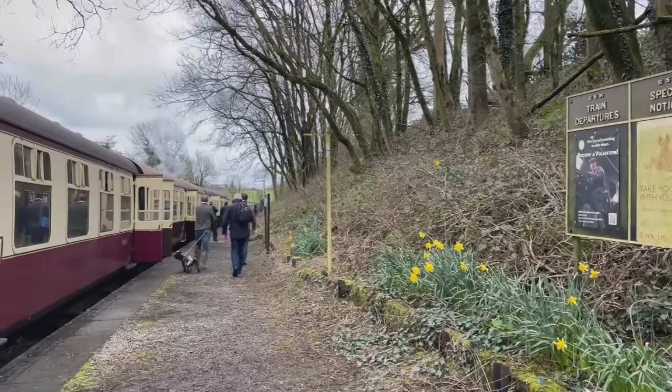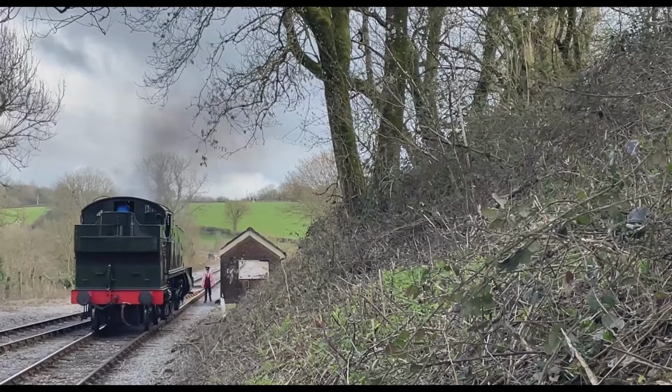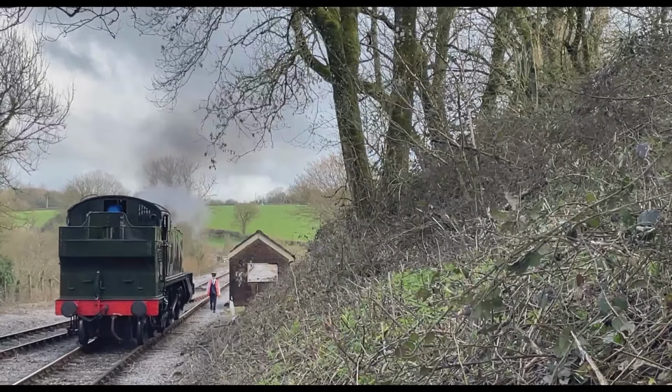Let's take a walk alongside the train now. We'll go down the other end and watch the steam engine attaching down there. There's going to be one each end.